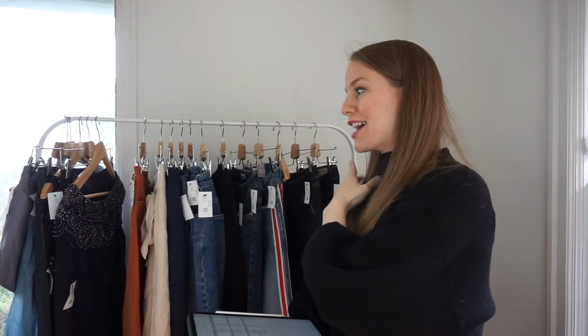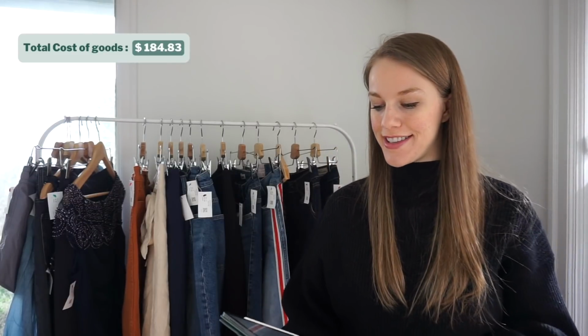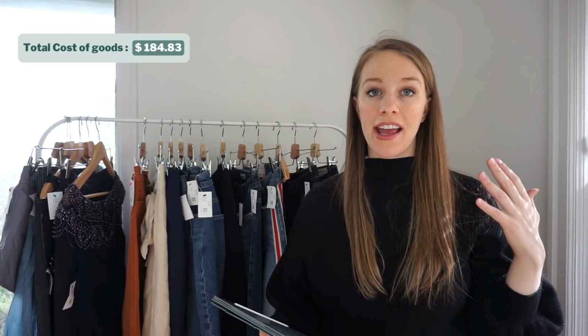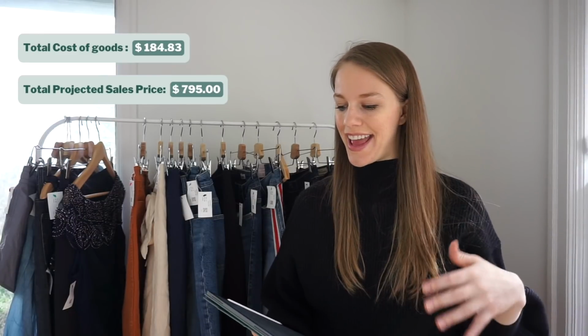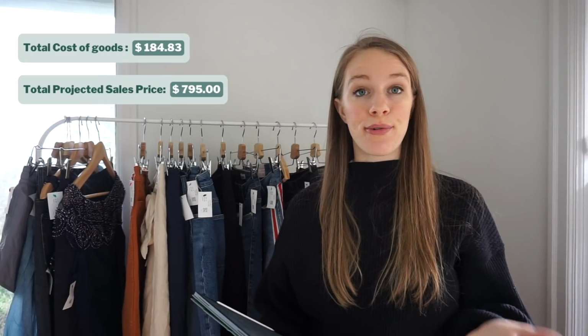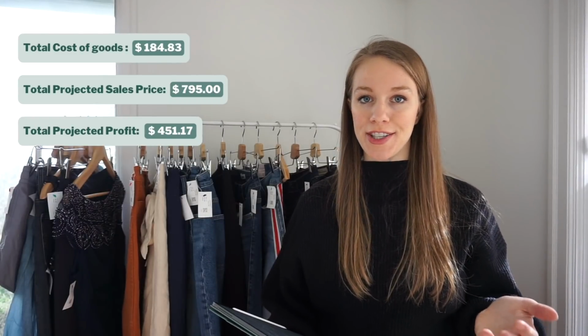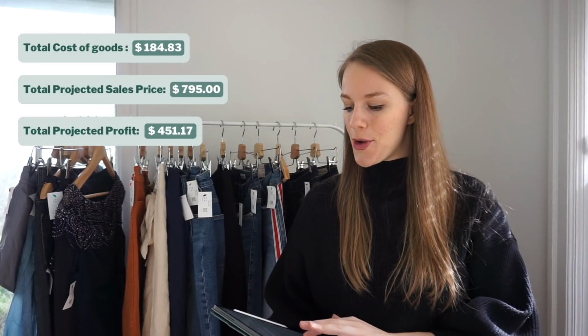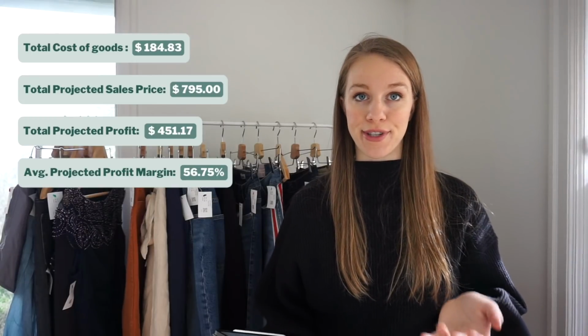Okay, so my total numbers for the entire haul, I got 18 items. I spent $184.83 on all of those items. I project to make in sales $795, and then I expect to profit, a gross profit, of $451.17 with an average gross profit margin of 56.75%.